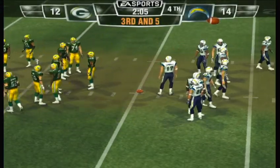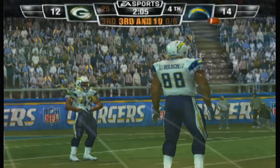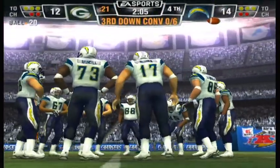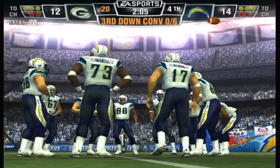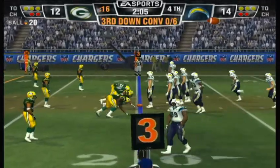It appears someone jumped early. Number 68 still moved a little early on that one. I used to always think that offensive linemen should go to the line of scrimmage and hold up either one finger or two fingers and look down when they get yards.